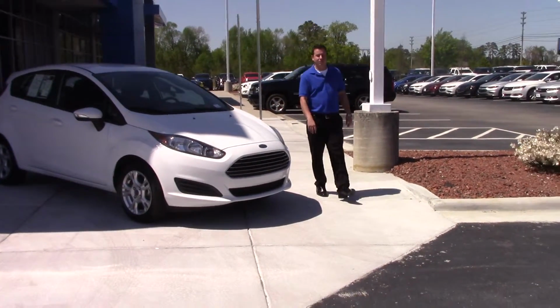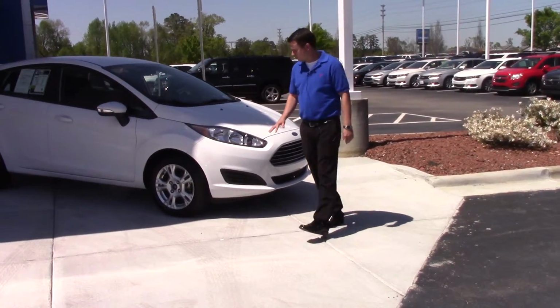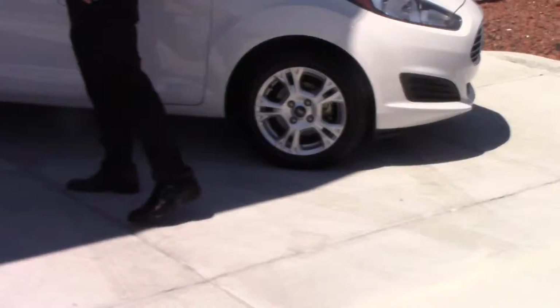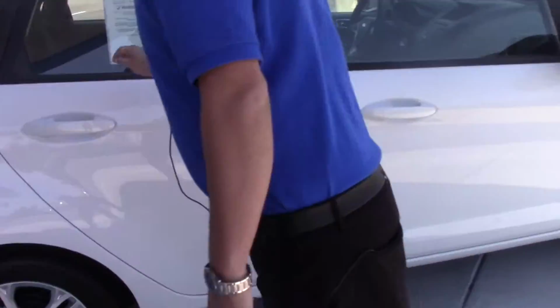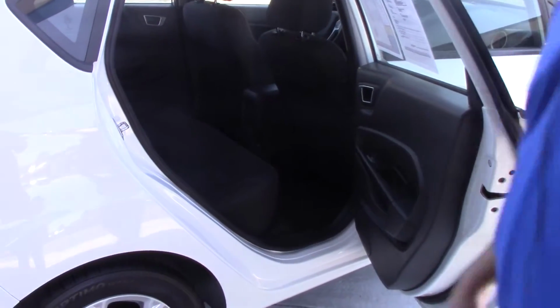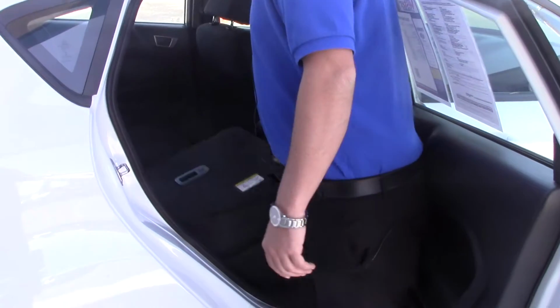And what I have for you today is a 2015 Ford Fiesta SC. As you can see, it's white in color with 15-inch alloy wheels. It's got the black cloth interior. Plenty of legroom for whoever's riding shotgun. As far as passenger rear, plenty of legroom as well. In case you need to store anything else, the back seats do fold flat down.